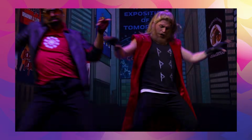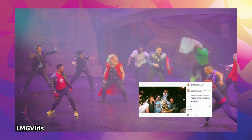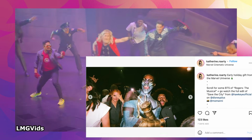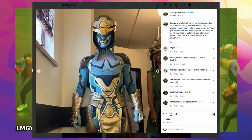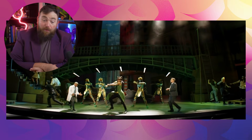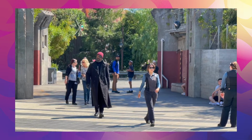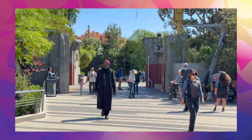But in the meantime, the only question I really have is, where are the Chitauri costumes from the Hawkeye show? They were the coolest part of the costuming in the original bit, and they were cut from the musical. Give me back those rad Chitauris. Now I know why, there's a lot of face paint involved with those guys, but still, I really like those Chitauri costumes.